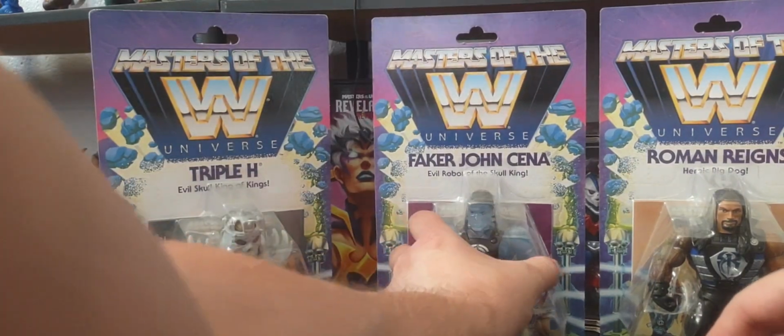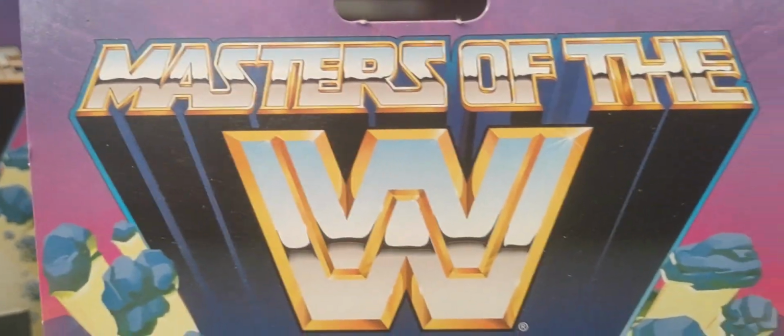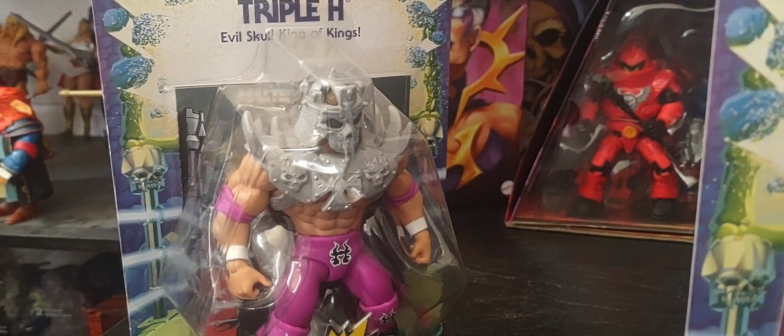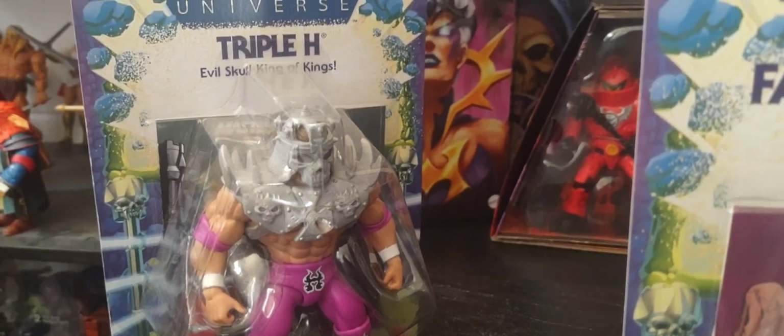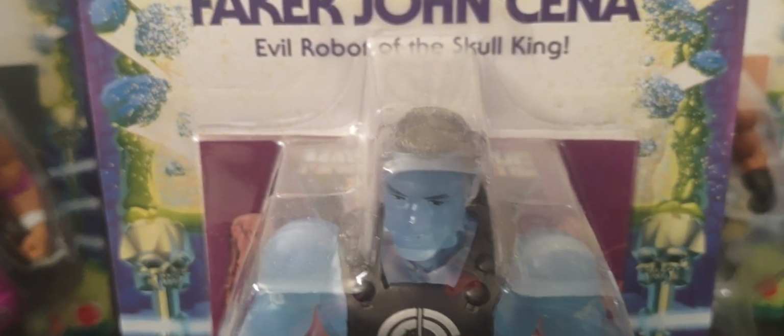All right. And moving on to my final figure of today, we're going to look at Faker John Cena. I think this is probably one of the coolest versions right here. Of course, you get the Masters of the Universe logo. You have Faker John Cena, the evil robot of the Skull King. And there's old John right there. Looks very cool. Of course, we did get a second version of John, just like Triple H, the second variant of Triple H with that Grayskull ring, a kind of Terror Claw version of him. But we did get a normal version of John Cena, and that's why I question it, because of who is supposed to be He-Man in this universe. Because if this is the normal John Cena, I guess that's supposed to be He-Man.